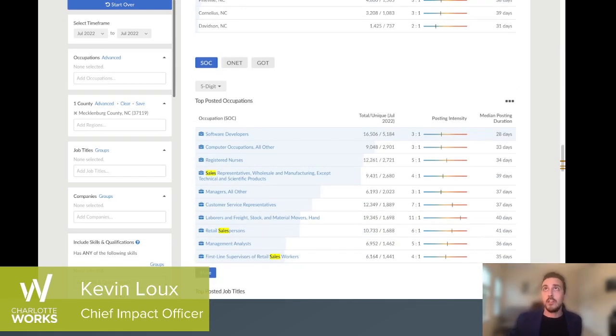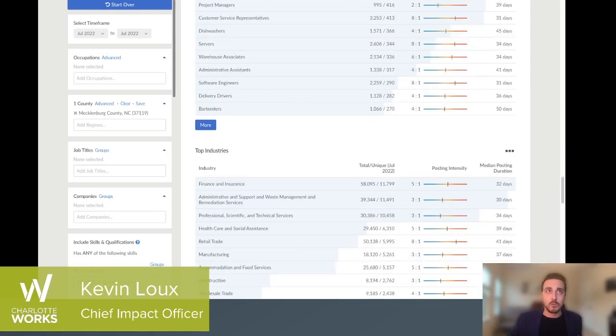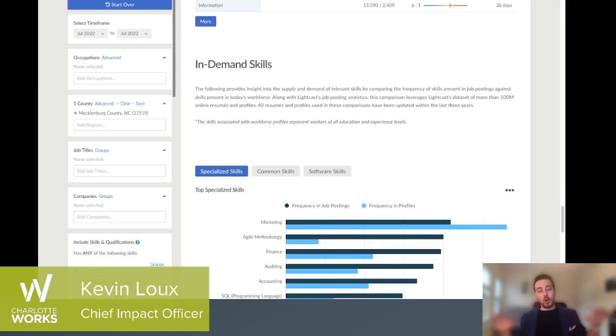This is one thing I do want to start with, which is what are those top occupations in Charlotte? You can see software developer, computer occupations, registered nurses, sales representatives, managers, and customer service representatives as some of those top occupations. And I'll keep going here to get to the skills portion, because this is what I really want to talk about, which is what are those top skills in demand across all jobs?